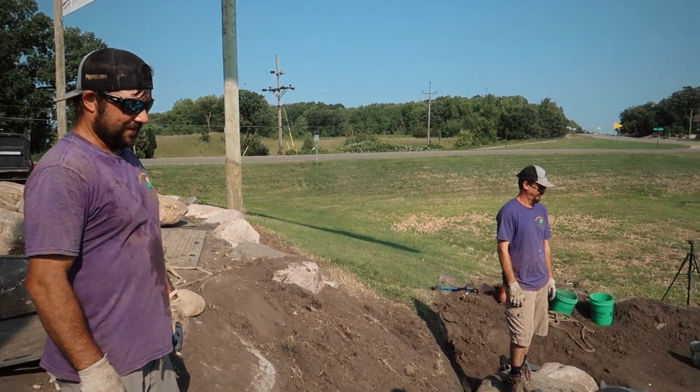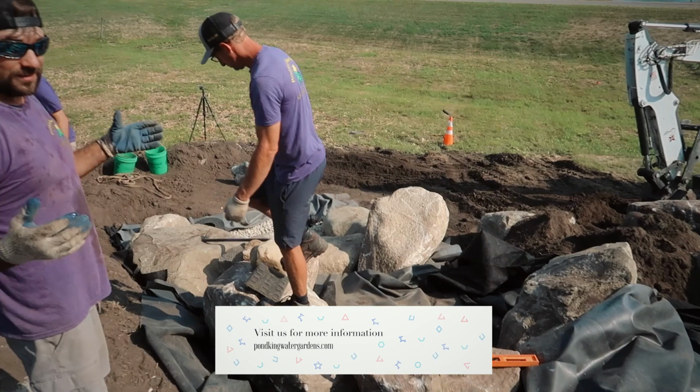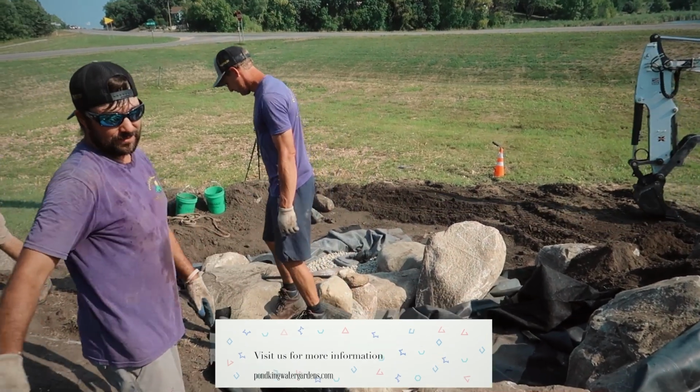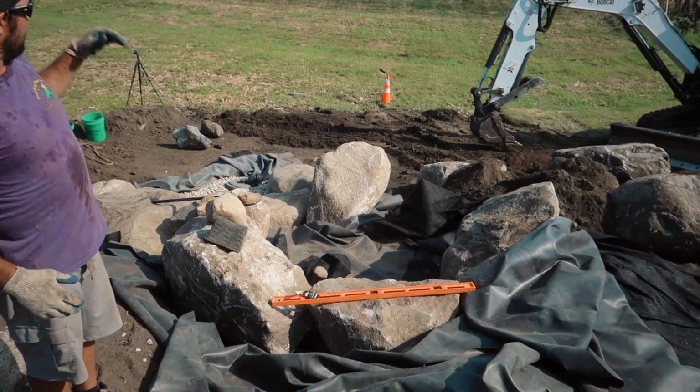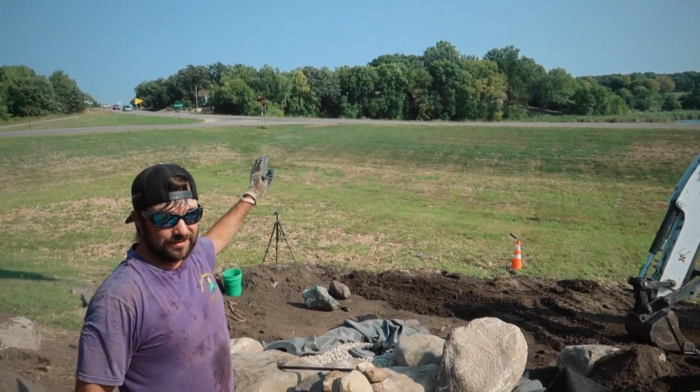On this project we got some massive waterfalls. We got two 10,000 gallon an hour pumps that are going to be coming over here. That's about a 3-foot wide waterfall. You're going to be able to see it coming up the road. It's going to be awesome.